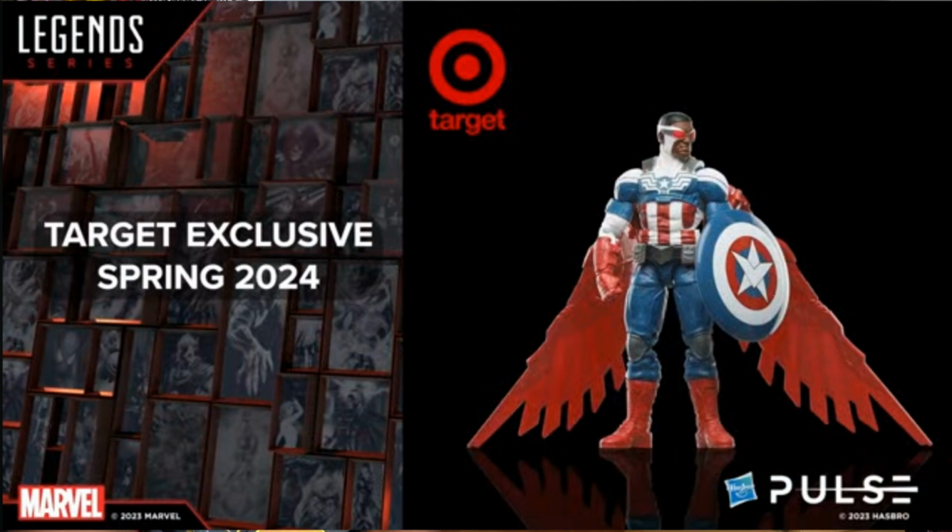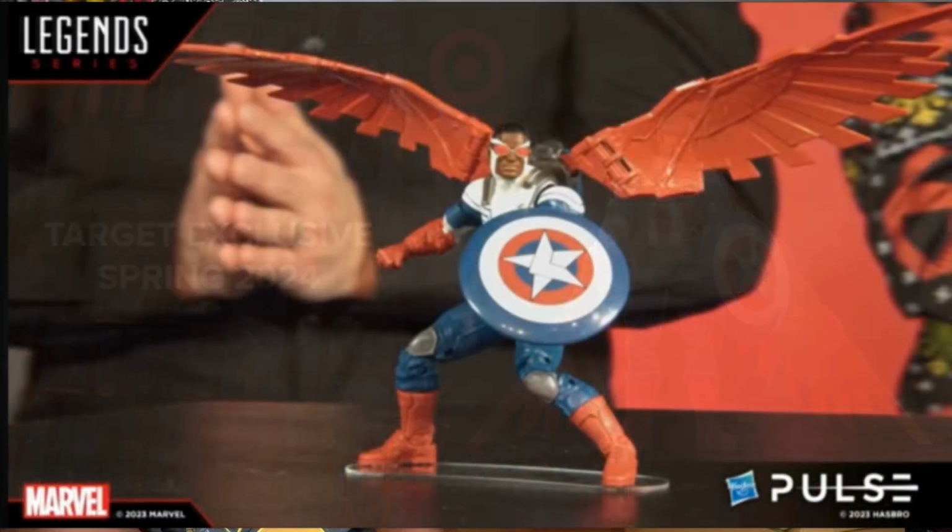I like the way his body is. He's very thick, kind of wide. He has the actual Falcon wings with feathers, not these electronic wings. So that looks pretty dope, man, and he looks pretty solid. He's a Target exclusive. I don't think they dropped a pre-order on that.